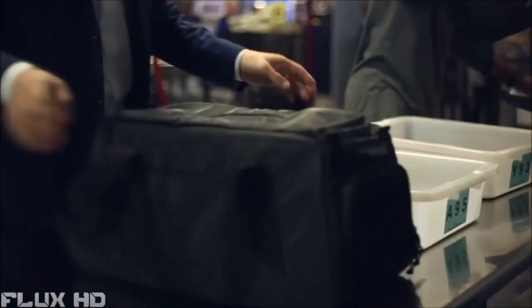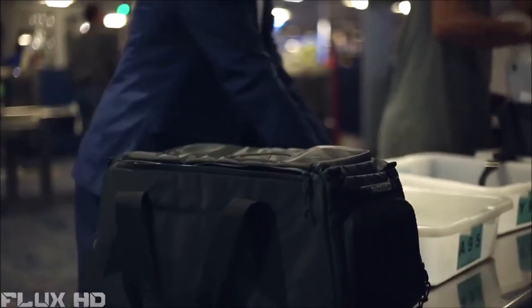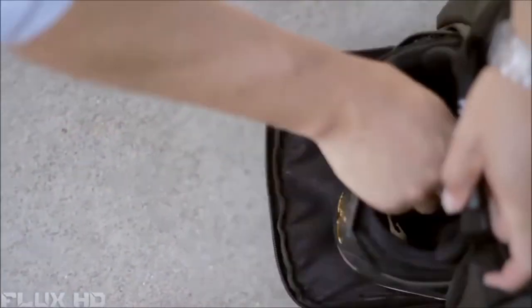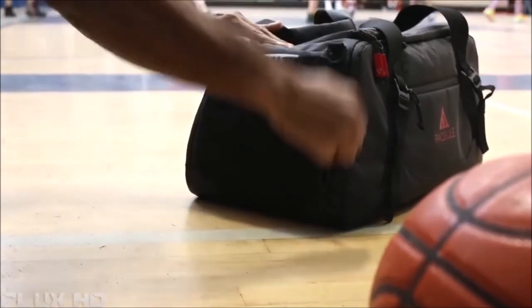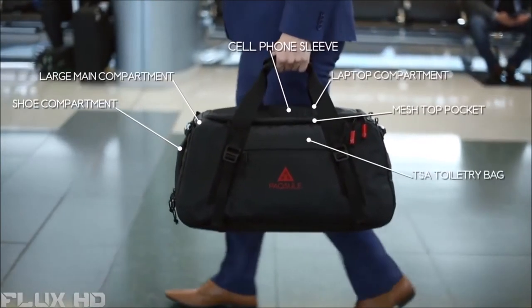Other useful features include a dedicated padded laptop compartment that makes going through airport security a breeze, a removable water-sealed shower pouch so you don't have to worry about your toiletries spilling all over your bag, and a dedicated shoe compartment with mesh lining that allows the activated oxygen to attack the bacteria and odors in your shoes. With over 10 pockets and storage compartments, you can organize just about anything.